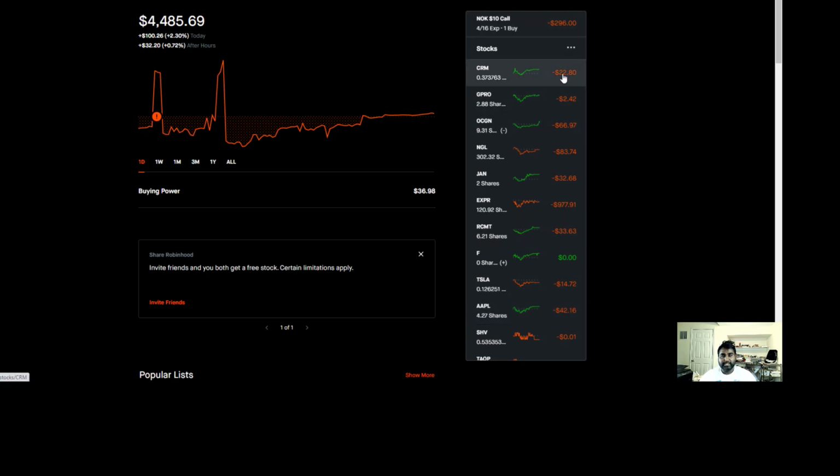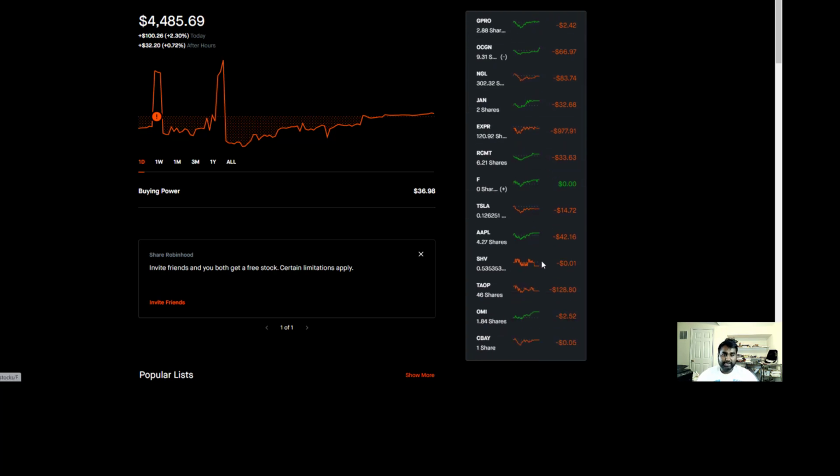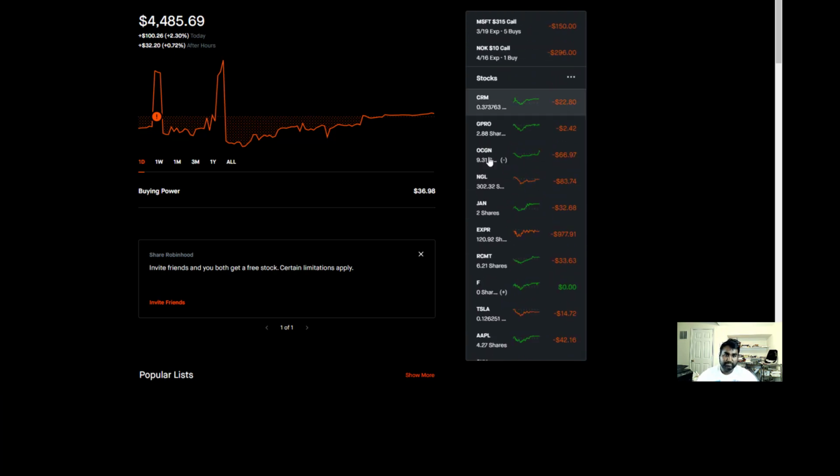Don't. As soon as you sell it, you basically realize how much money you have lost. Otherwise, just leave it. Eventually, it will go up, if you bought any share that is worth it. So most of these are in red.